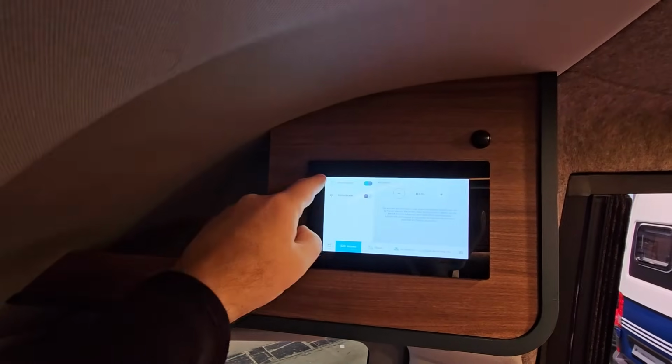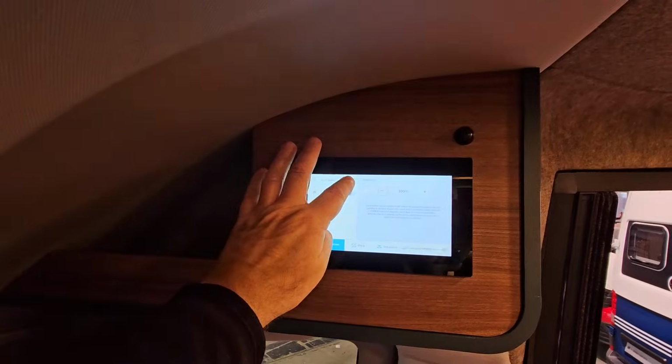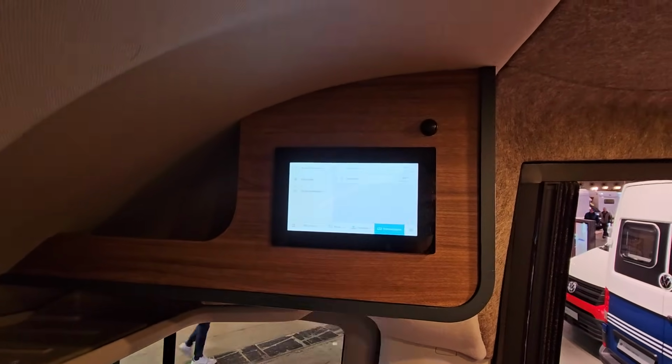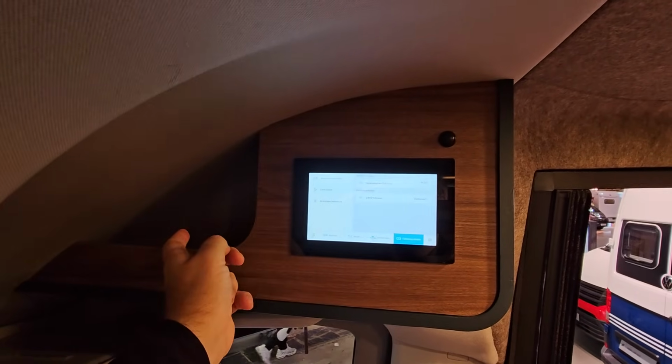Press that. So here, if I turn, there's the lighting. It's in German at the moment. I can put it into English. So if I turn that off, the lighting goes off. And I turn it back on again so you can see what's happening. That's for the fridge. I won't touch that. And you've got other things such as the details about the vehicle and the electricity situation there.